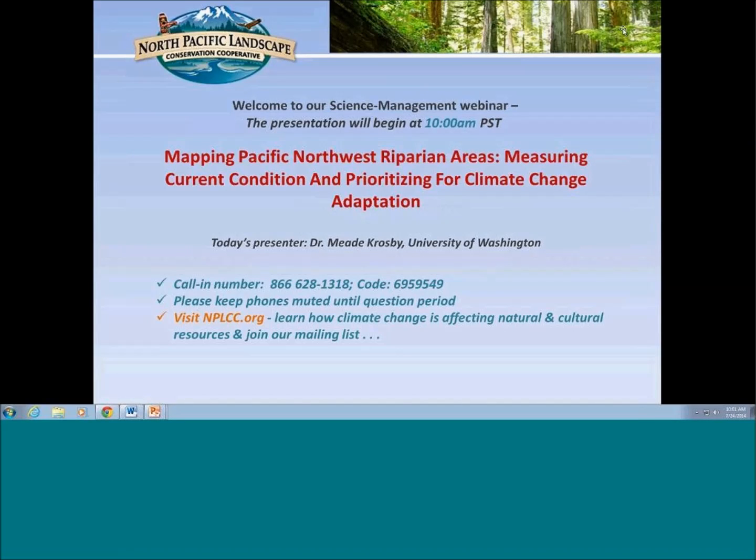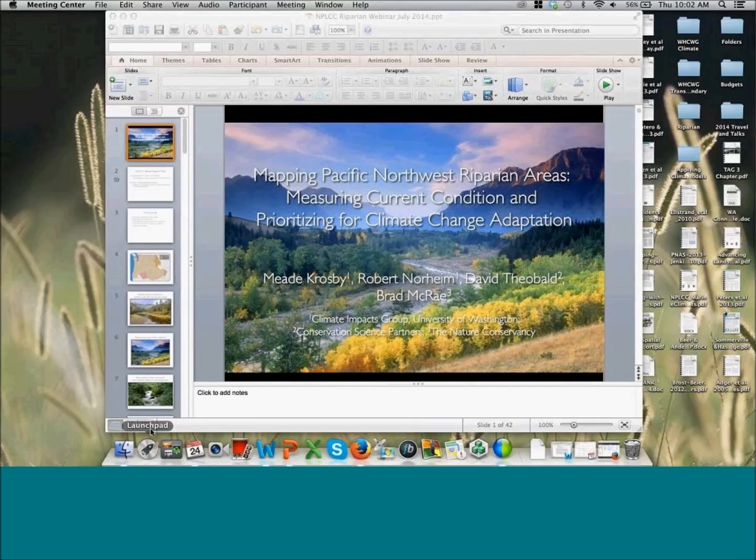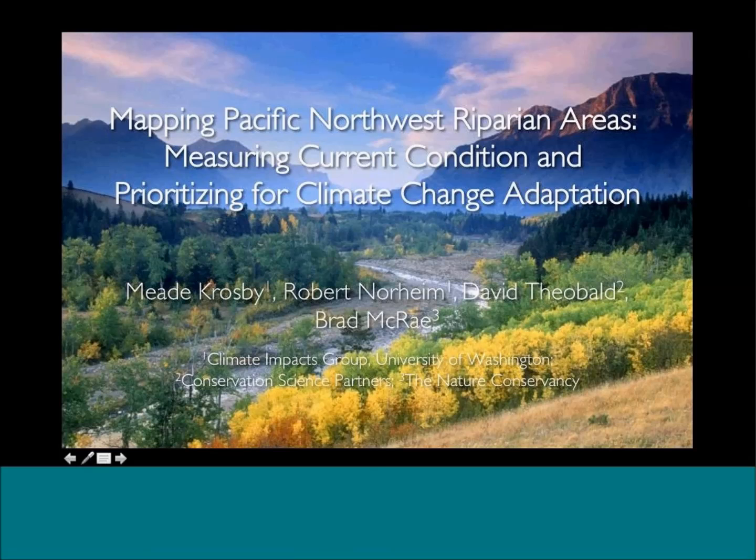The North Pacific LCC provided funding for a project in 2012 because it helped implement our science strategy, and support was also provided by the Great Northern LCC. Both LCCs focus on helping natural and cultural resource managers integrate climate change into management decisions, and this provides a landscape-level view that identifies important riparian areas for biological resilience to climate change. So it's a very important project for both LCCs. We're pleased to offer this opportunity for Meade to talk about our project, and thank you for today's webinar.